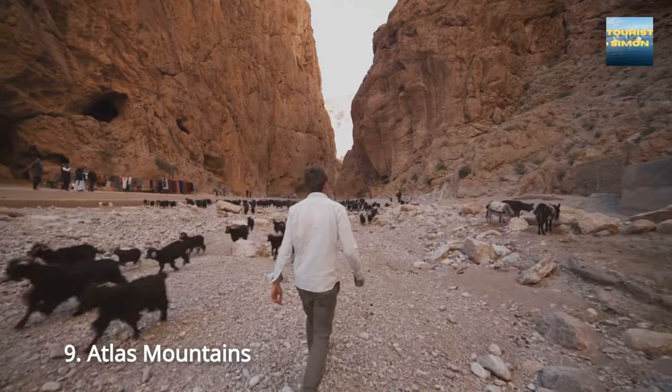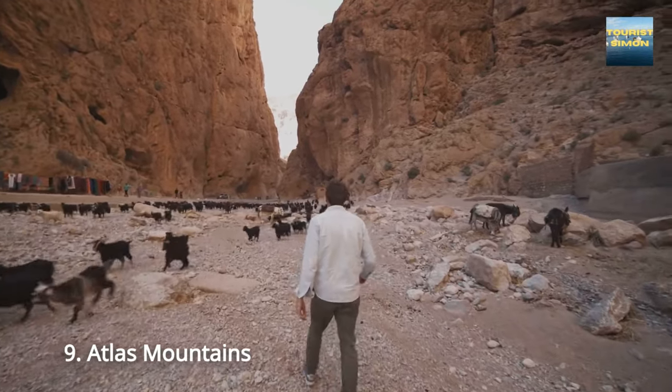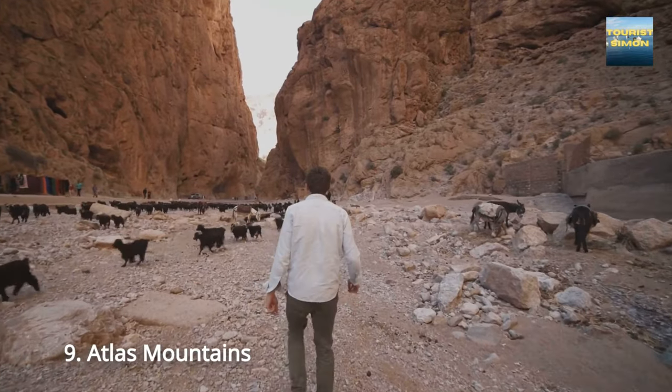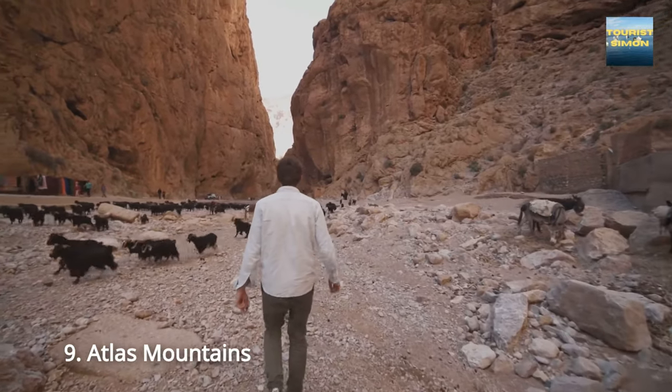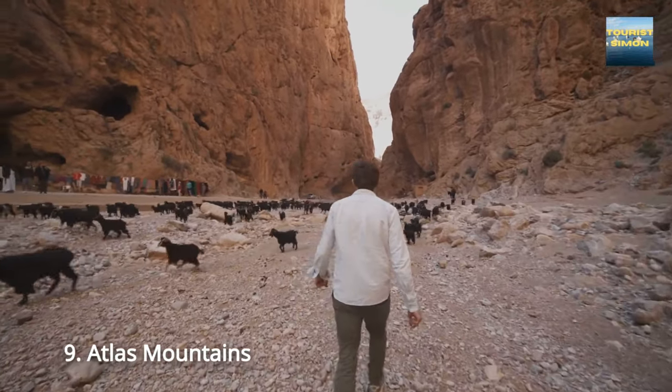The Atlas Mountains are a stunning range home to many traditional Berber villages and hiking trails. Take a scenic drive through the mountains and visit the Ourika Valley, a beautiful oasis popular with hikers.